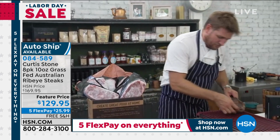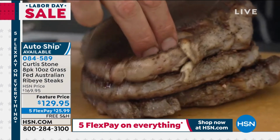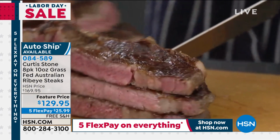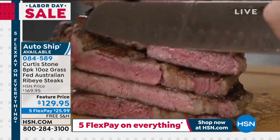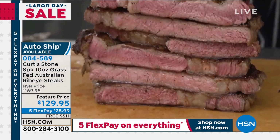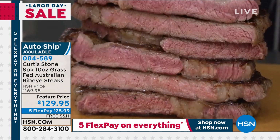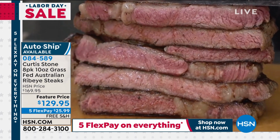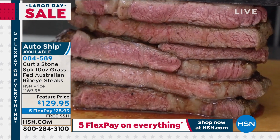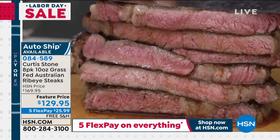I'll go ahead and cut through 3 of them. I'll open them up so you get to see right into the steak, because I really think once you understand how juicy and perfect these ribeyes really are, right? So, look at how wonderfully juicy these steaks are just right out of the gate, right? So juicy and tender.